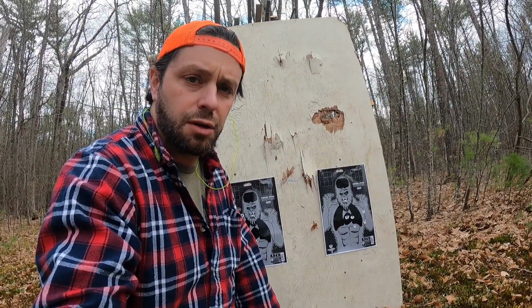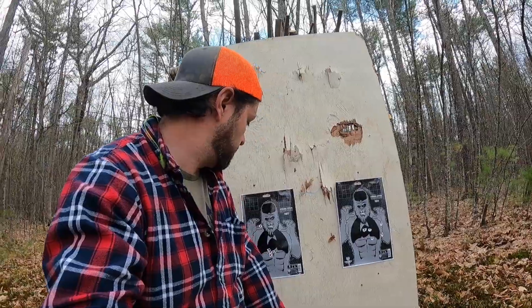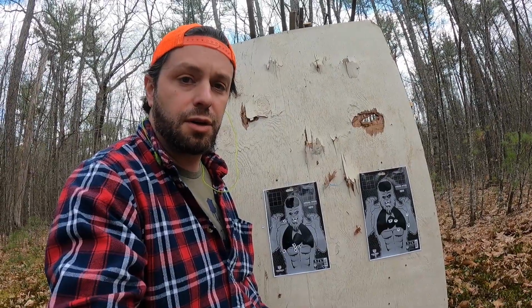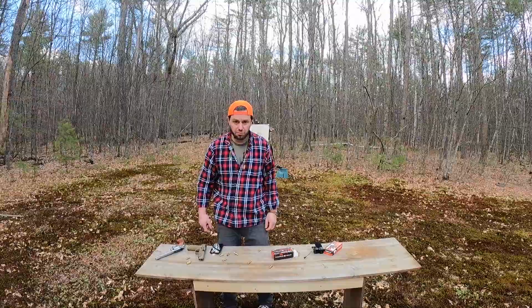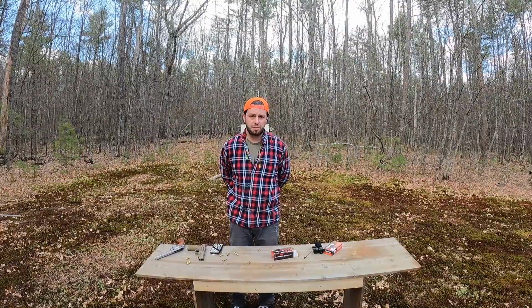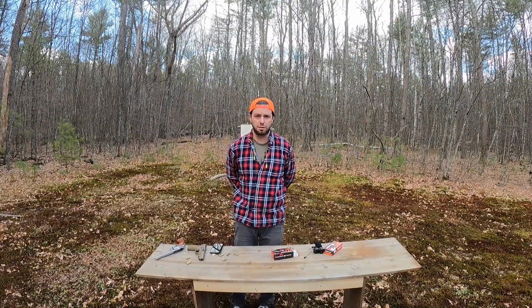But as you can see, both pretty accurate guns. Both put a good size hole in the Bigfoot. You can see the 9mm though is going to do a lot more. Sorry, the 357 is going to do a lot more damage. Okay, so now we're going to do something a little bit different, just to demonstrate the difference in stopping power between the 357 Magnum and the 9mm.